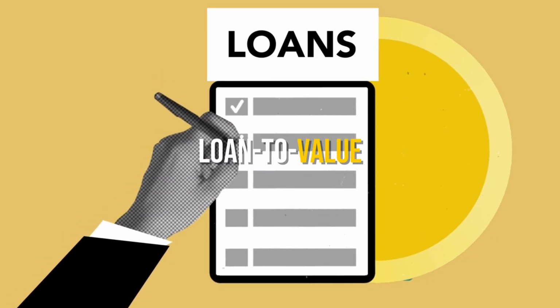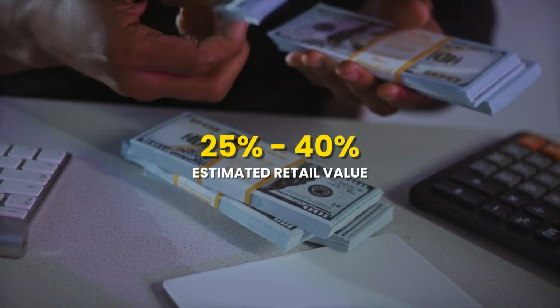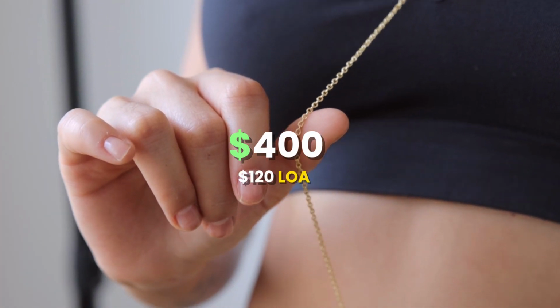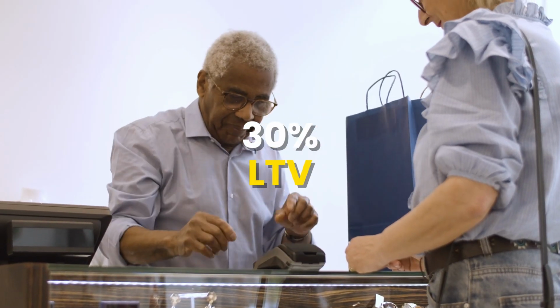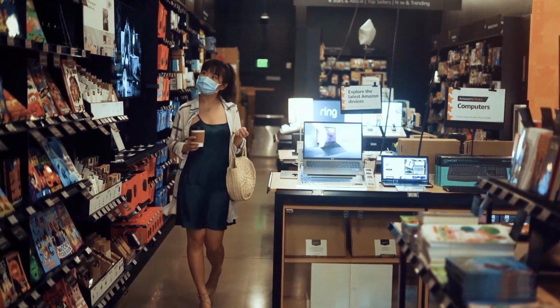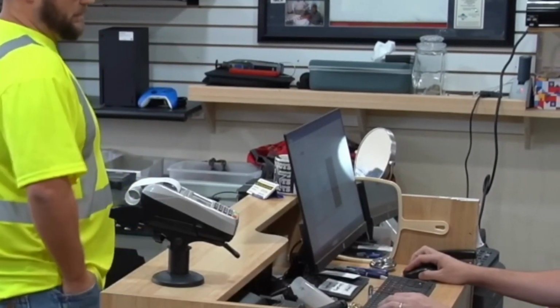Loan to value. Shops typically lend 25% to 40% of estimated retail value. A gold chain worth $400 might get a $120 loan, a 30% LTV. That looks brutal to the customer. To the shop, it's the safety net. At 30% LTV, they can sell the item at half its retail value and still break even.